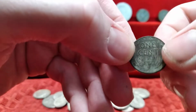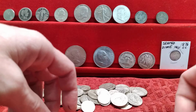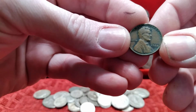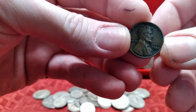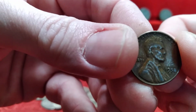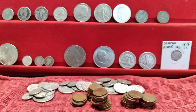That's a very dirty 1940. I thought it might be a steel cent. But anyway, I'm going to stop this video. Stack them up by years. 40s, 50s, 30s, 20s, and teens. If there's a 1909 in here, I'll also let you know. That's a 58. So we're going to pause for a bit.